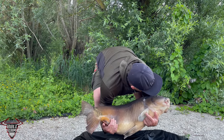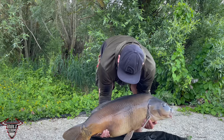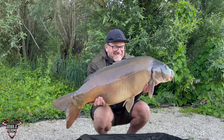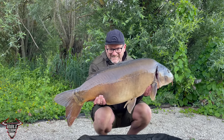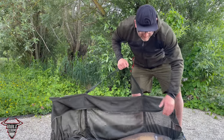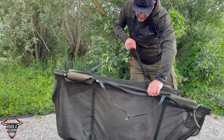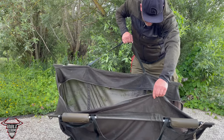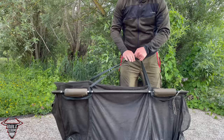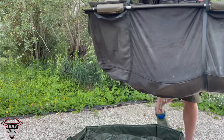Very, very cool. Oh, hello. Bottle of the carp. You don't catch many long ones. Not mirrors. I thought it was really big when I saw it in the water, but it ain't got the depth. If that had got a belly, mate, that'd be up to 50.